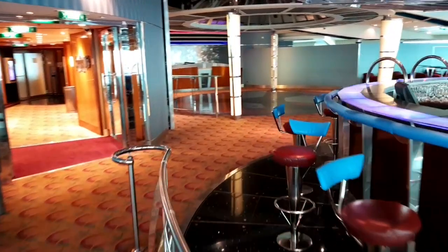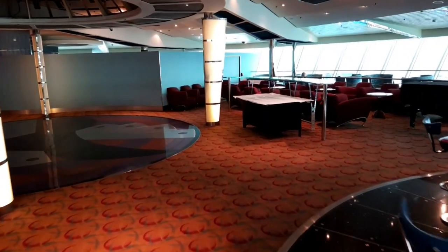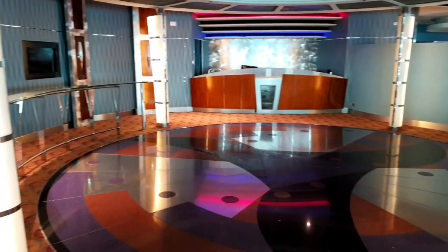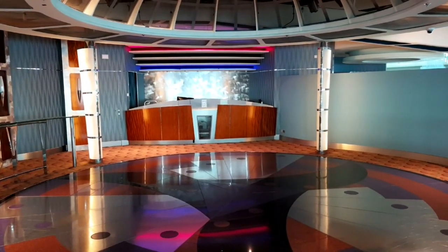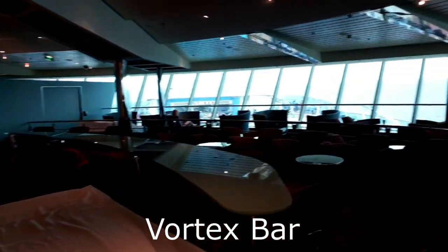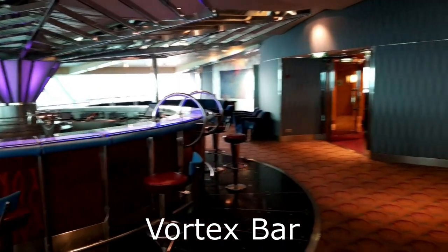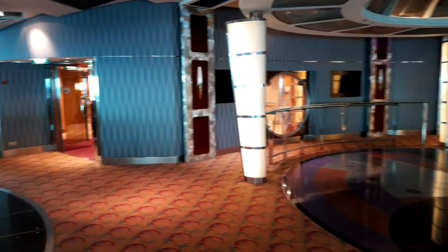And in the Vortex lounge is also a little dance area. They have like a nightclub up here a few times during the cruise, depending on how long your cruise actually is. So they might have a silent disco here, they might have a standard disco. And then at 5 o'clock every night, it converts into the Diamond Lounge, and it's access only for Diamond, Diamond Plus and Pinnacle members. So that's Vortex.